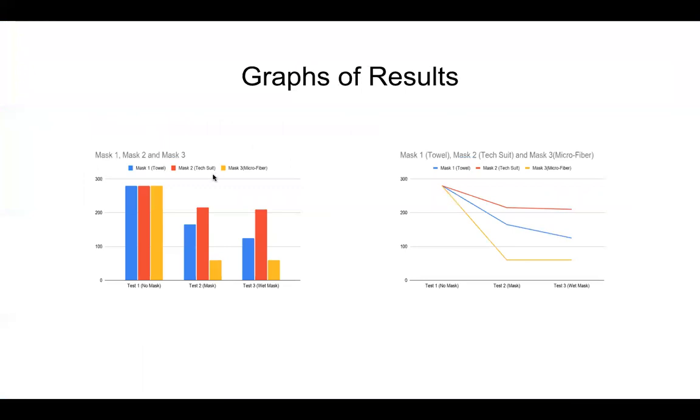Here are the graphs of the results. So here are the different colors, the masks, and then these are the different tests, the 3 tests. And here's just another graph to show it.